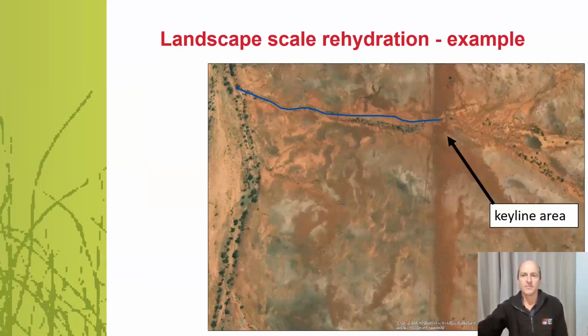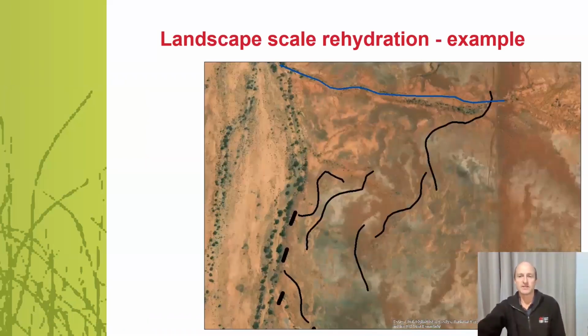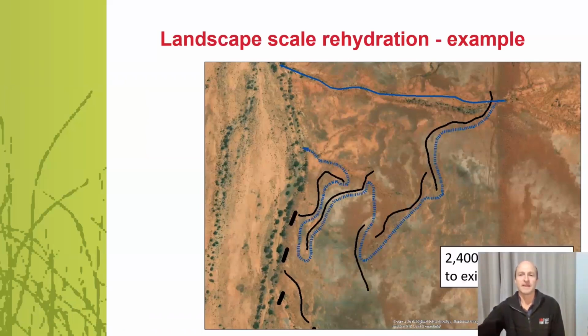So the next example, here we have a keyline area. Keyline is where the water flows change from a tributary flow to a distributary flow, where the water should be fanning out, spreading out. But in this situation, the water doesn't fan out or spread out. It's an erosion gully. 800 metres from the keyline to the exit point is a straight erosion gully. It doesn't spread out at all. So what we did, these black lines represent banks that we constructed. We constructed a series of banks which takes the water out of that erosion gully and spreads it out onto the surrounding floodplain, and it meanders 2.4 kilometres now.